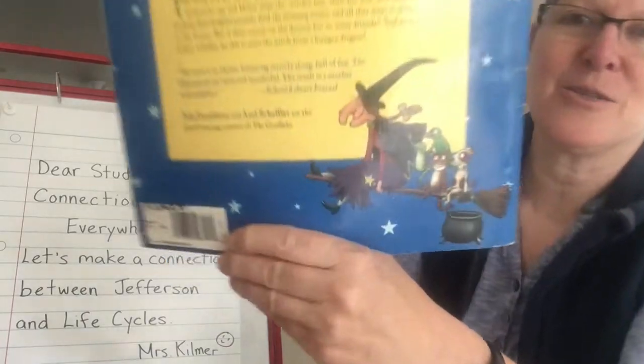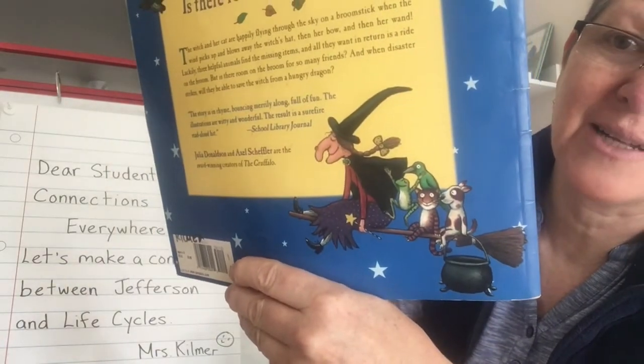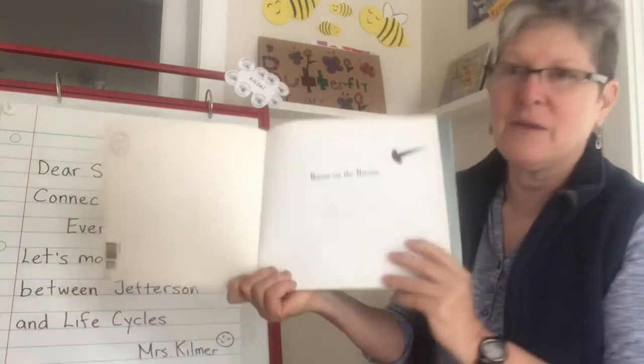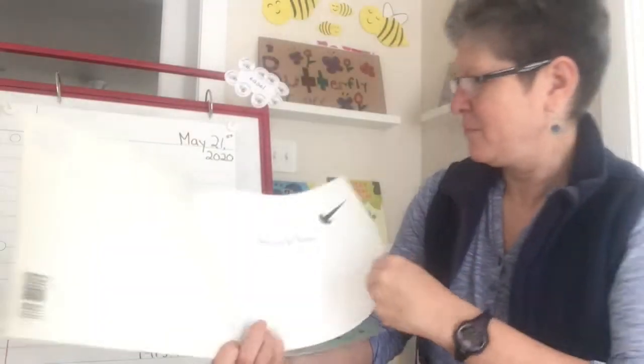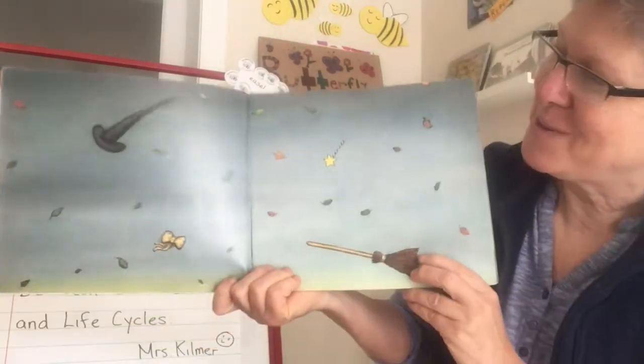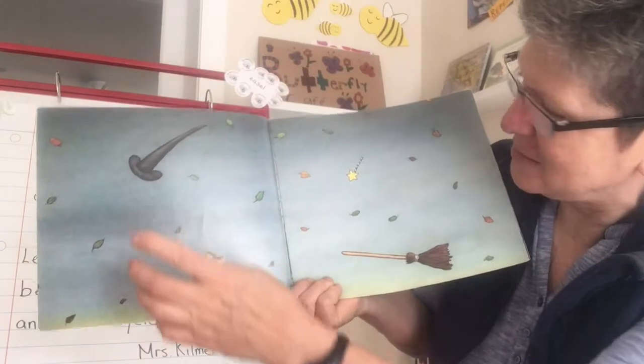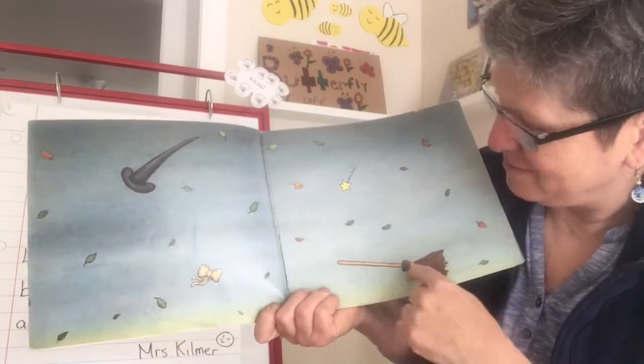Oh, and on the back it shows them all on the broom. So they must have all got a ride at some point. Here we go. Room on the Broom. And the end papers, that's cute, have the different things that I think we already know we're gonna fall off. The hat, the bow, the wand, and there's the broom.